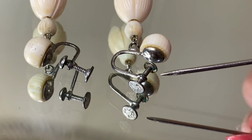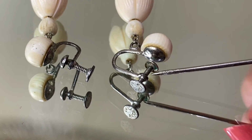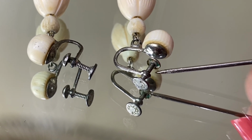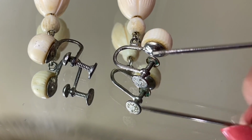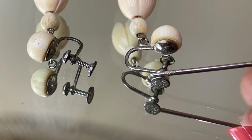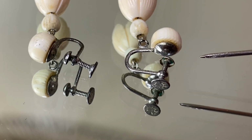These earrings actually may date a little older than what I thought. They may date to the late 40s to the early 1950s, as it does not have the hinge mechanism, which was popular in the 1950s.